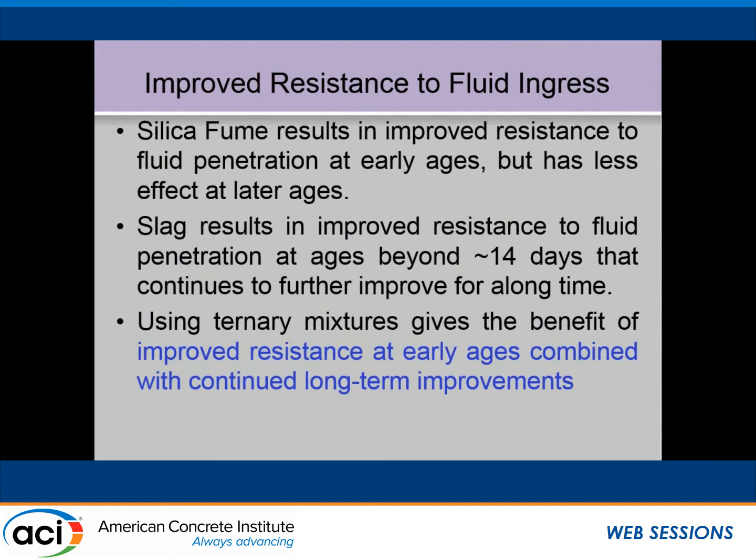So anyway, we get this improvement at early age from the silica fume. It has less effect at later ages. Mike showed that quite nicely with his long-term data. Slag gives you better resistance at later ages. It doesn't kick in immediately, but by 7 or 14 days, it's starting to equal Portland cement. And by 28 days, it's doing much better, and it gets better for a long time continuously. So the ternary blend gives you the synergistic effect that all the speakers have talked about, of doing things at early age and later age to get the best of both worlds.